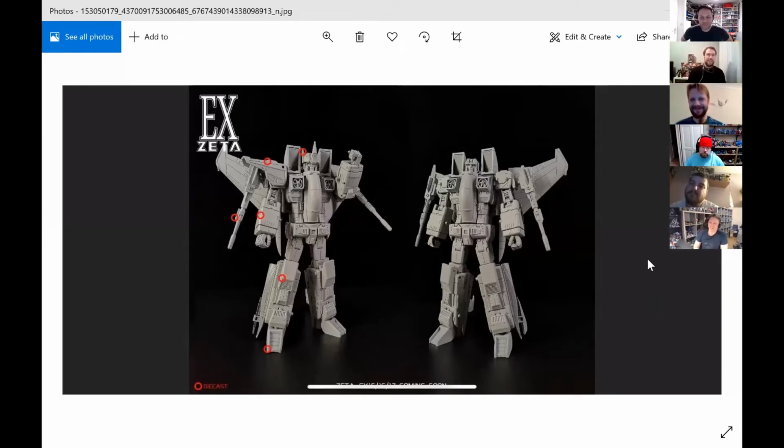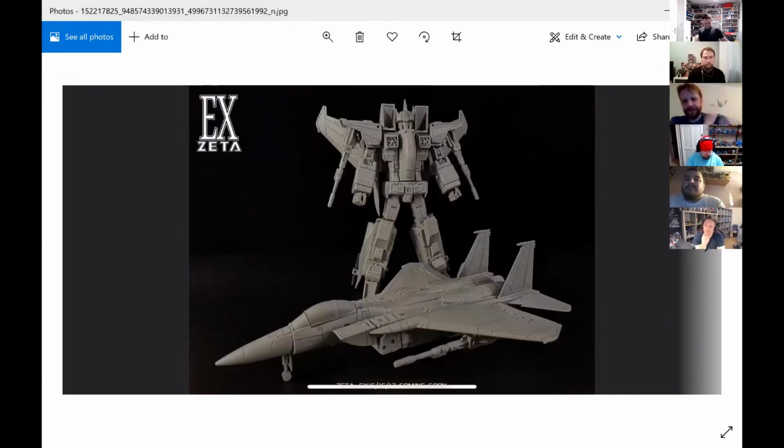One of them, right, another company doing Seekers, yay! So Zeta, because we don't have enough Seekers, and Zeta do a good job at planes. Obviously, they've done the Aerobots, and there's Starscream wearing his crown there. They wanted to highlight the diecast. Obviously, Takara have their Seekers coming out later in the year. Mech Toys have a release of their Seekers as well.